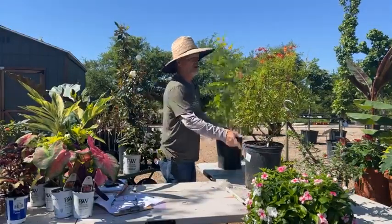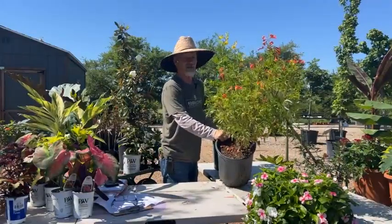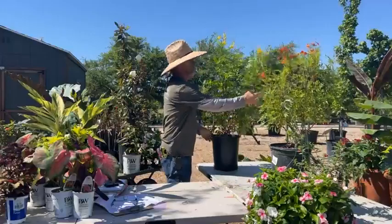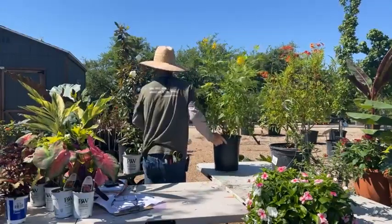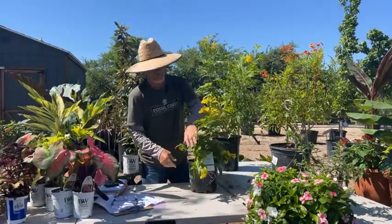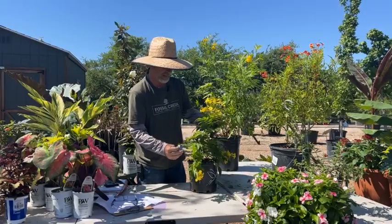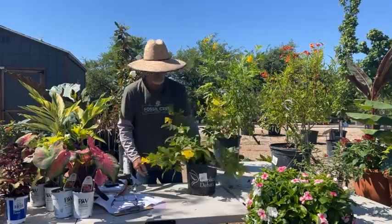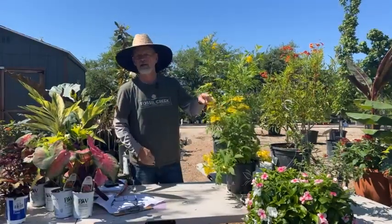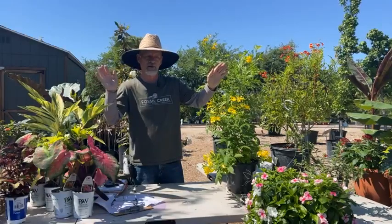Okay, and talk about some hot weather performers. These are Esperanza, and this is an orange, a little bit smaller bloom than the yellow. And I've got another yellow one. And let's see, this one is named variety Lydia. And as you can see, blooming its head off, and it can't get too hot or too sunny. These are some that are like all day sun, absolutely just fine.